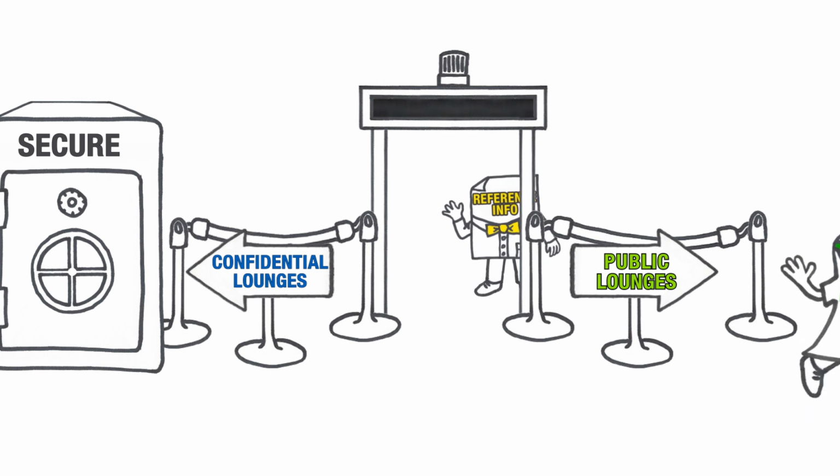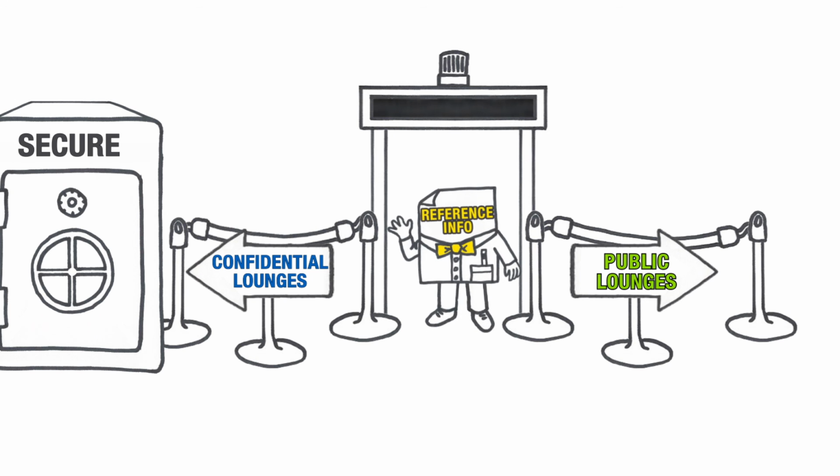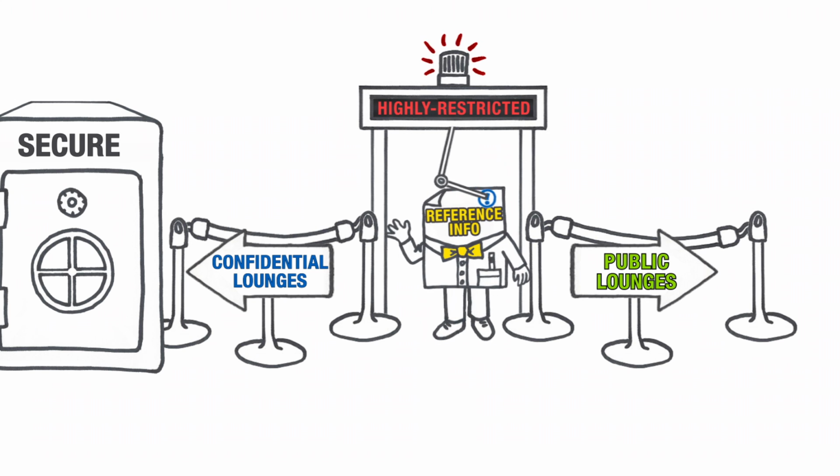Okay, got it. But there was a third level, right? Yep, there's highly restricted. Let me guess. Something like the location of the Batcave?